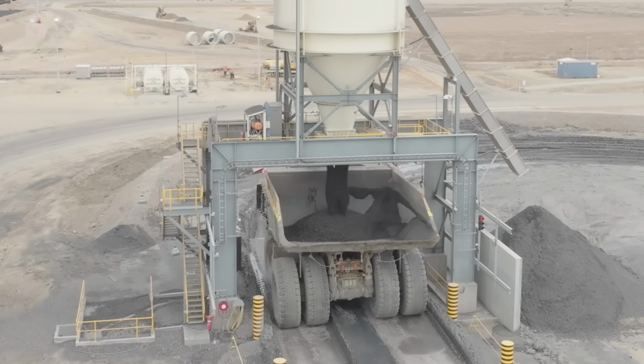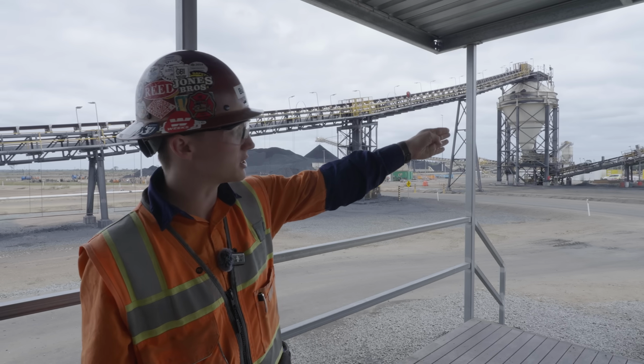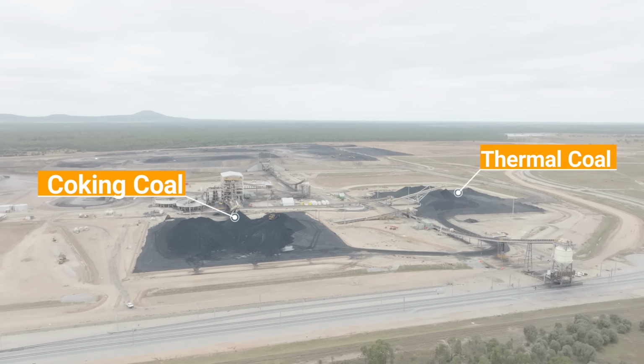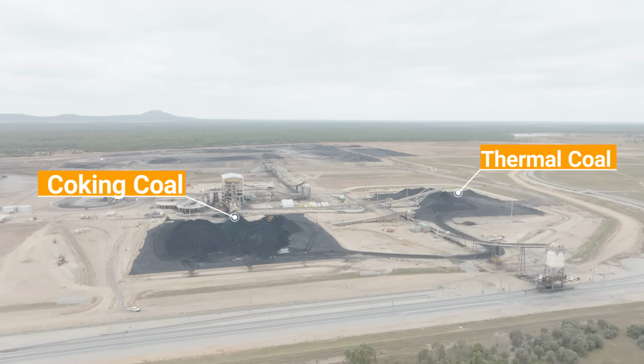The coking coal is the really good stuff. That's with the D11 up there. That's that finished product. And then we have that secondary product, which is the thermal coal.